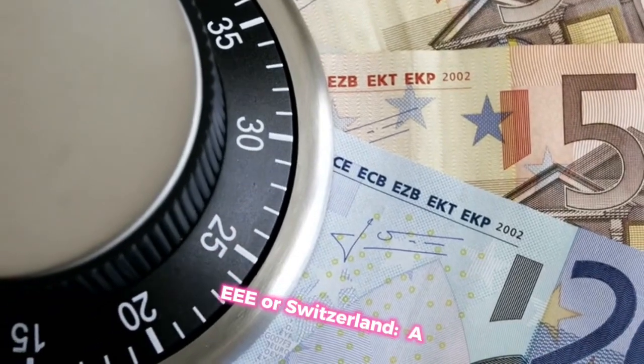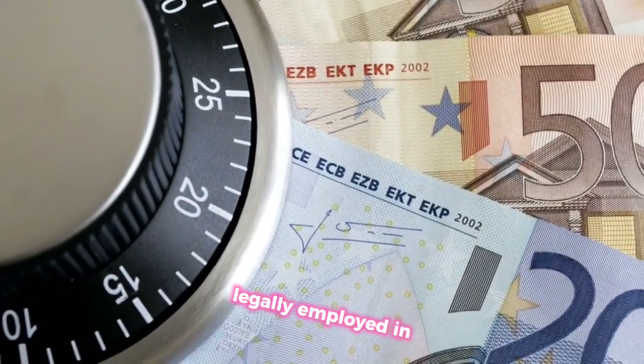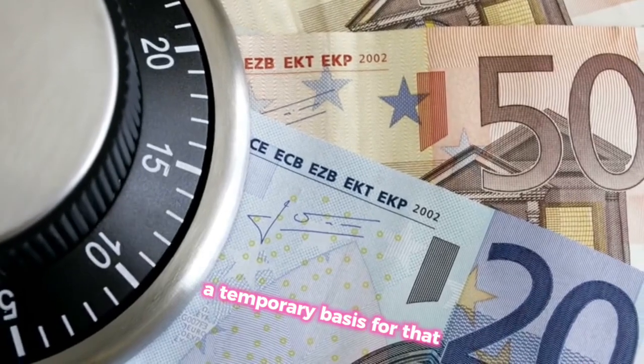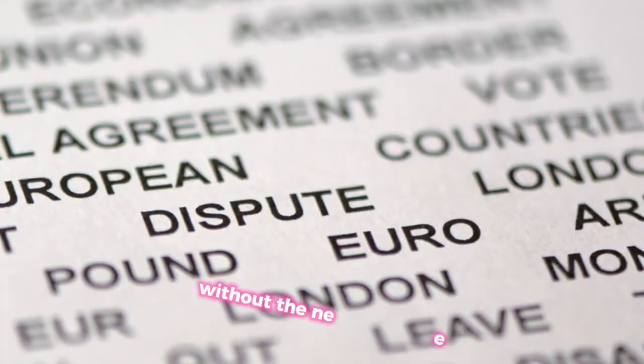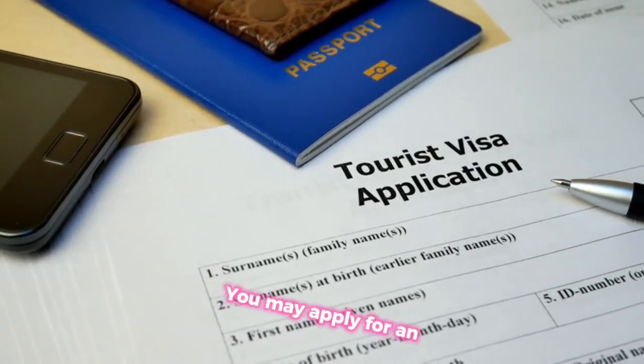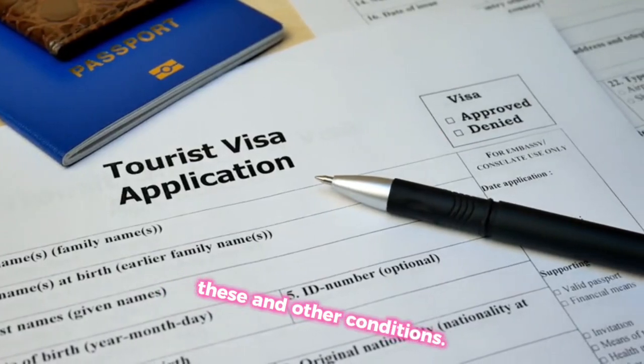2. Company transfer within the EU or Switzerland. A non-EU national who is lawfully resident and legally employed in another EU member state may be allowed to work on a temporary basis for that employer in the state without the need to obtain a work permit. You may apply for an employment visa, called a Van der Elst visa, if you satisfy these and other conditions.